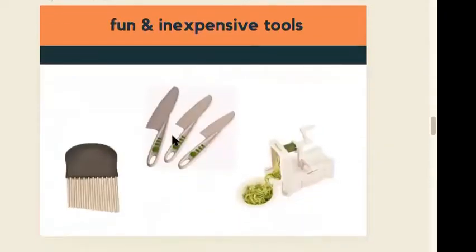There are some fun and inexpensive tools out there. I thought I had them at the office and they're really at my house. So the one on the bottom left is a wavy cutter. Basically the blade is just kind of S-shaped, and it helps. That's what they make waffle fries and crinkle fries out of. So that just makes it more fun.